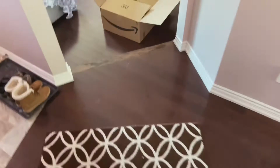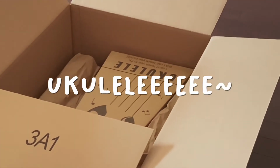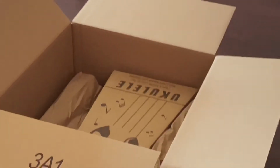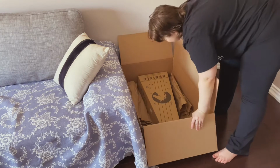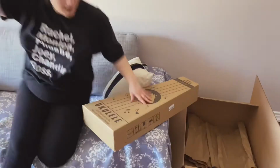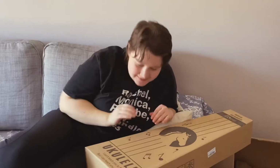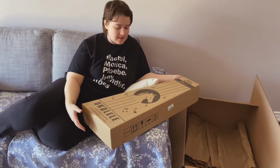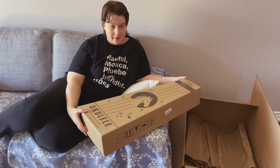You guys, look what just got here. Oh my god. My ukulele. My ukulele is here. Yeah. So I got a uke. I'm so excited. It wasn't supposed to arrive for a few more days. And it got here 2 days early, and now this is all I'm going to do.